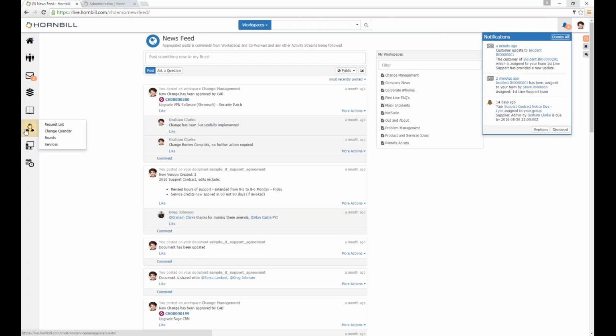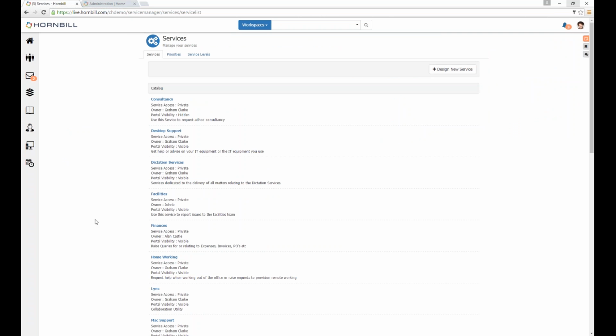Now everything on the left here is basically a different application. Each of them can potentially be used on their own, or they could be used together to leverage each other. But this is the Service Manager application itself. And as I mentioned, we're going to go into how we set up all of these services.